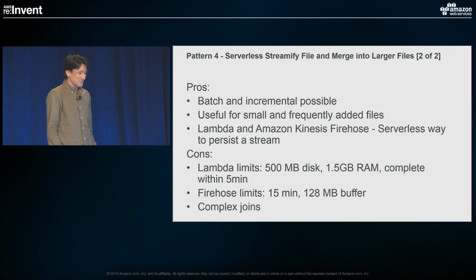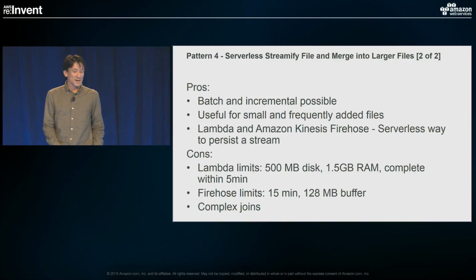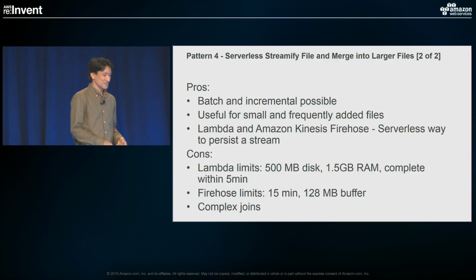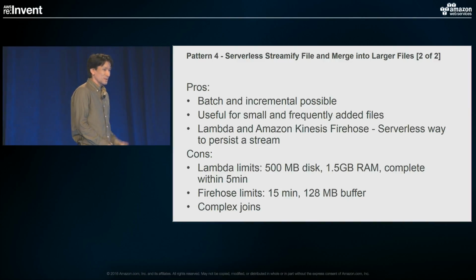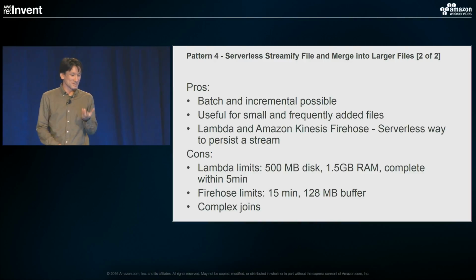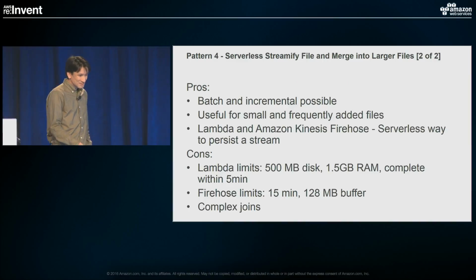Cons are, again, there are similar limitations for the Lambda. Again, I would re-architect it if it takes longer or if it's larger files. The Firehose also has some limits. So I talked about the 15-minute window and 128 megabytes in buffer. If one of those gets hit, the file gets written. But at least you're aggregating up to that level. And I'd say for MapReduce Spark, 128 is a good number to have. Typically it doesn't like small files, so actually it's a good way to reduce the size of your files. Complex joins are also possible, but they introduce a lot more complexity in the architecture, so I wouldn't recommend it for this specific approach.